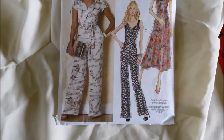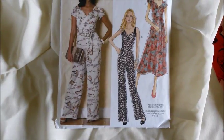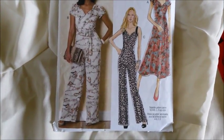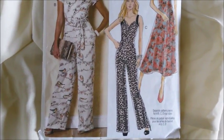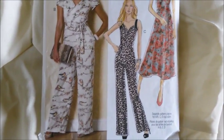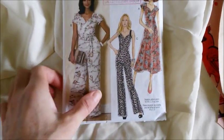Hey guys, so currently on my sewing table, well technically ironing board, this pattern I have made the long pants version, view C, and cropped pants version. Of course, view C, I mean why not? So today I'm going to make it again.